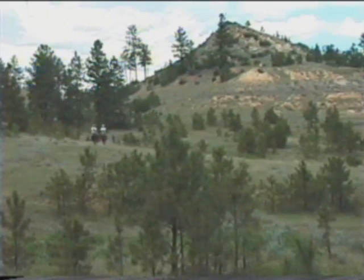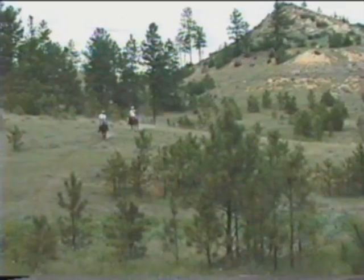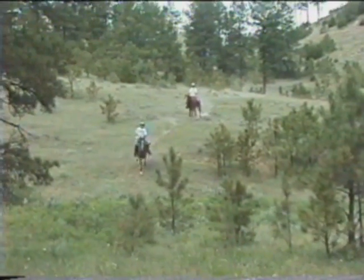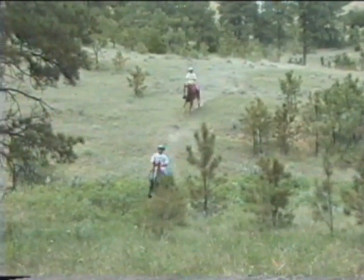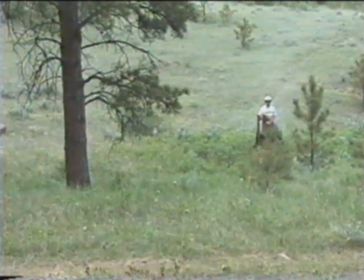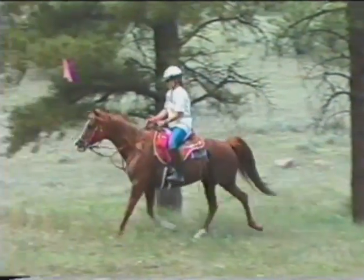The elevation at the ride camp is about 3,200 feet above sea level. There are places on the trail where you can climb to 4,200 feet above sea level, and several trail loops involve multiple smaller climbs. So 1,000 feet of climb can be found on many of the trail loops.